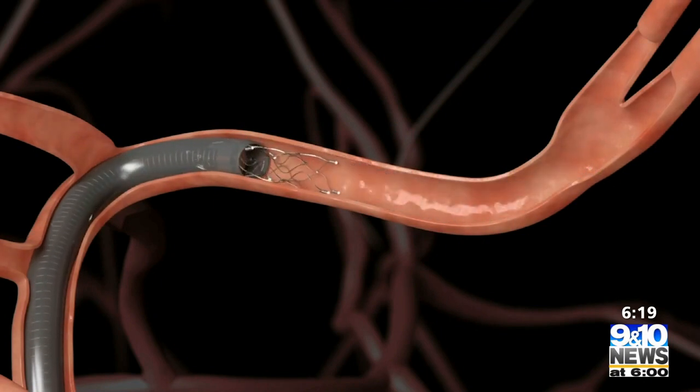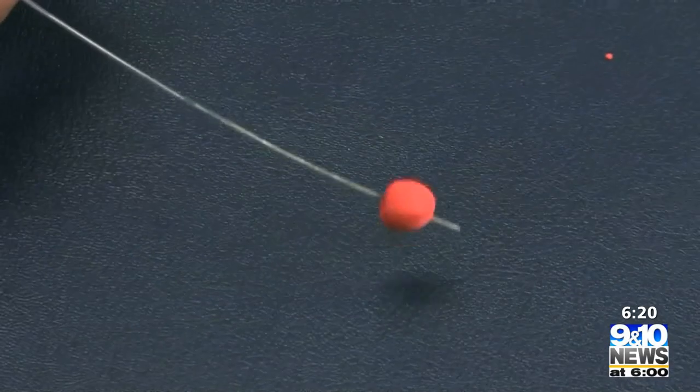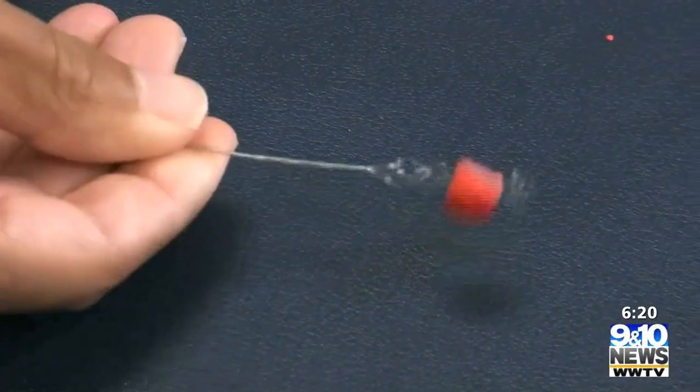Now, are strokes preventable? Are there things patients can do to reduce their risk? Up to 80% of strokes can be prevented. In fact, lifestyle modifications, things like exercise, watching what we eat, having a balanced diet, watching our calorie intake, avoiding high cholesterol foods and monitoring our cholesterol, blood pressure control. These are all things that keep our arteries from hardening, keep plaque from building up, and allow us to live stroke-free lives.